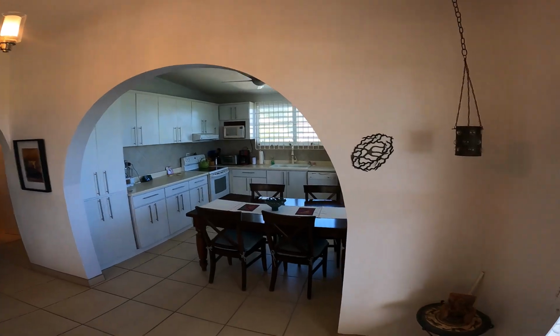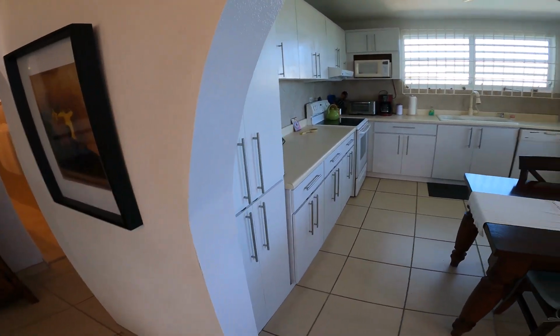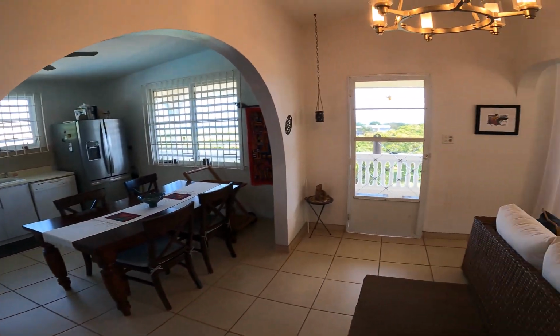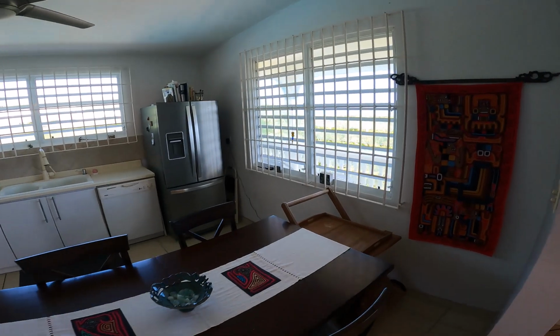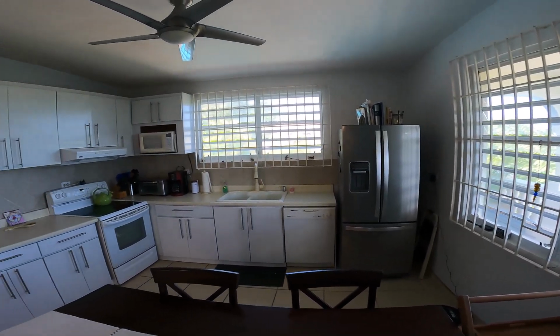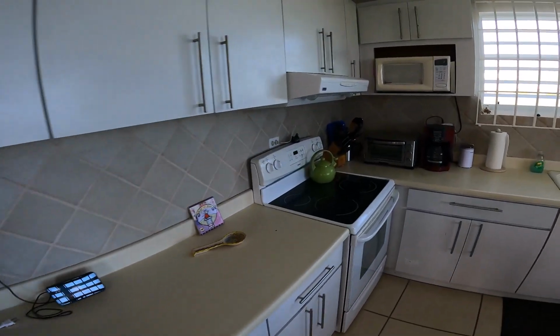Over here in the kitchen, again, look at that arch. Arch that leads to the living room, and from the living room into the kitchen. There's the front door on the balcony. So it's set up as an eat-in kitchen. It's good size here. Very functional. Cabinetry's all in good shape. This house is definitely move-in ready.